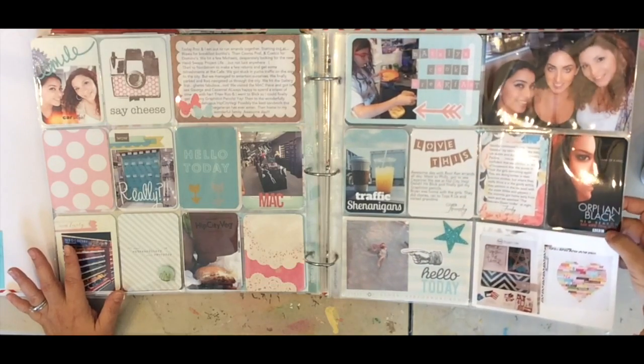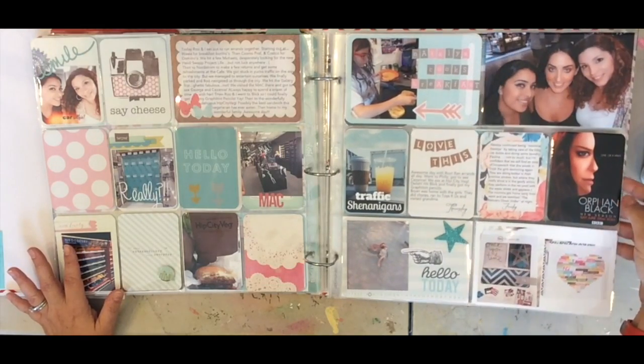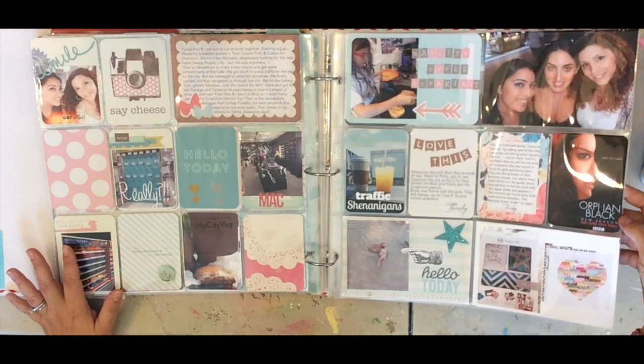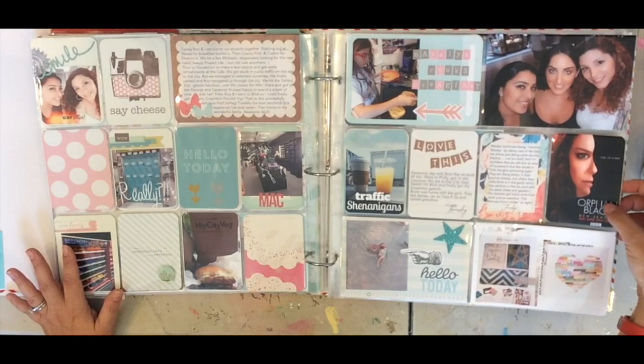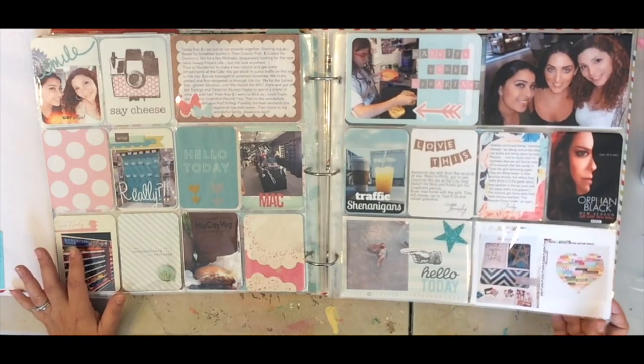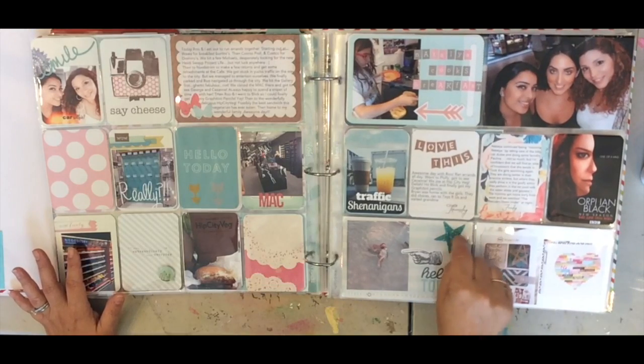And I also, every once in a while, I put in what we're watching, me and my husband, and right now we're watching Orphan Black on BBC, which is phenomenal if you get a chance to watch it. It is crazy good. I love it. And I did use some Heidi Swapp stickers here.